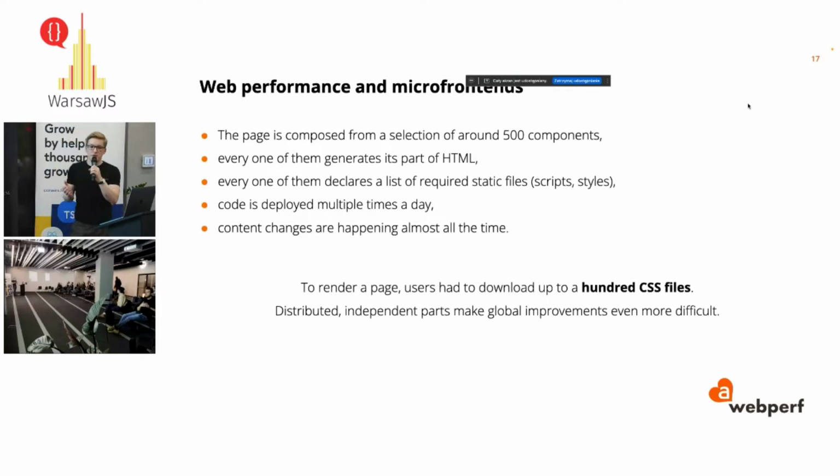What we ended up with in this situation was that in order to render a page, for example, a listing page or an offer page, users had to download 100 or tens at least of small CSS files. And also it means that having this distributed independent parts, it makes global improvement even more difficult, because anything that we would like to improve, you need to propagate over all of those separate repositories. We knew that we need to come up with something, otherwise we won't reach our goal.